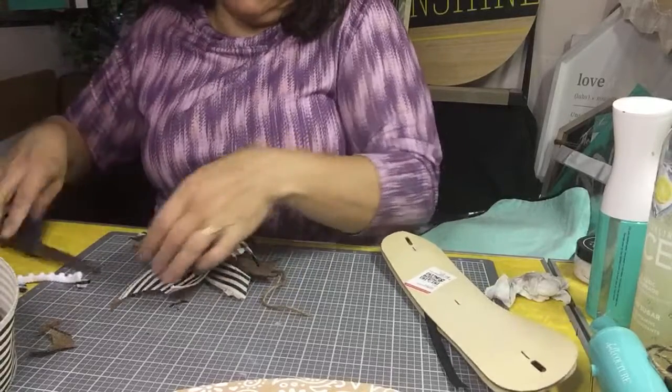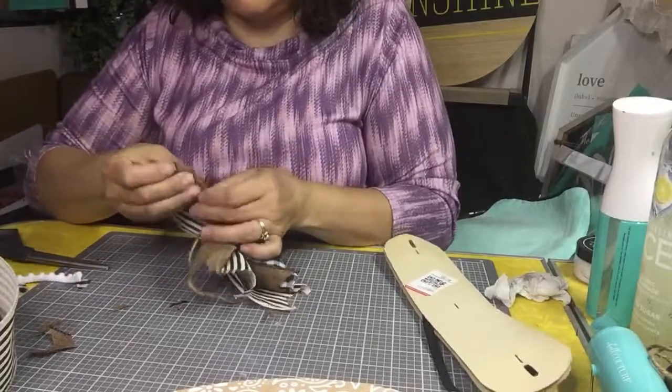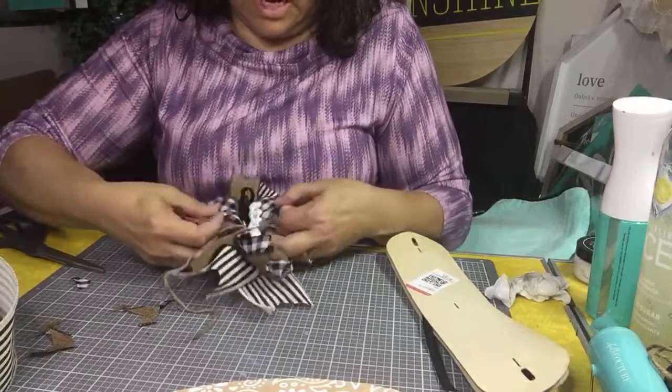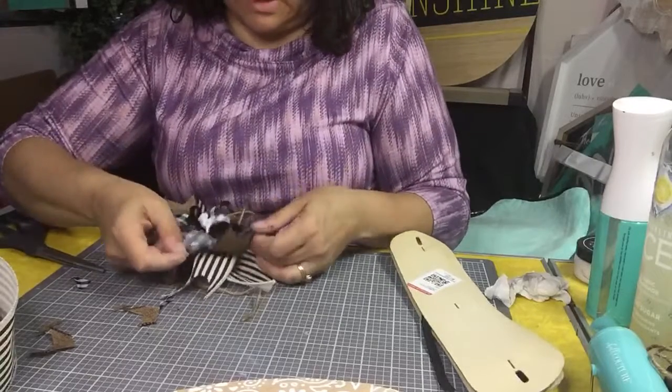I try not to waste too much in doing this, but I guess it's not too bad of a waste, right? If it looks right, better to cut it off and have it look right. I think this is really going to be cute on there. I hope somebody likes this.